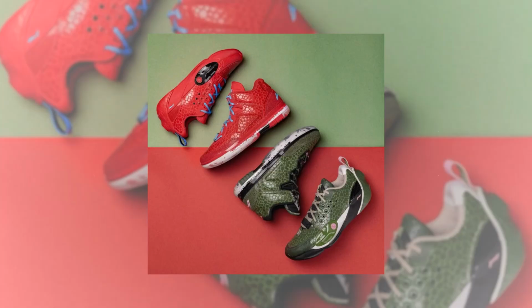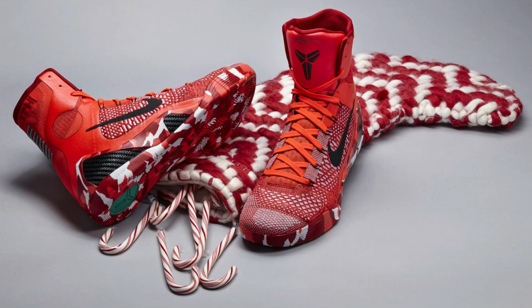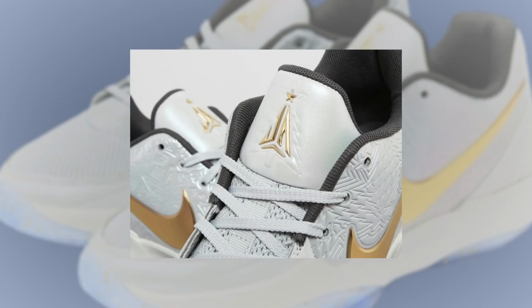Time to look at the upcoming basketball shoes in the next month. December already. For most brands, Christmas is usually another important time of the year to drop some dope colorways for their basketball shoes. Usually we see at least a few holiday-inspired sneakers from Nike. I like what they have lined up so far actually.